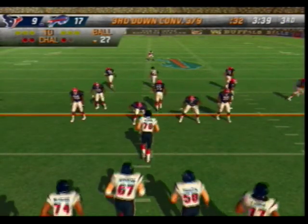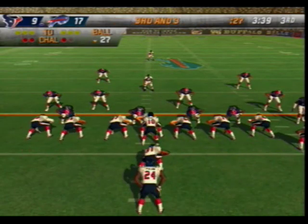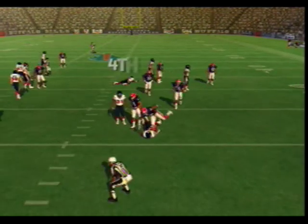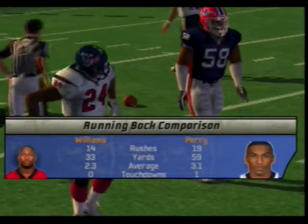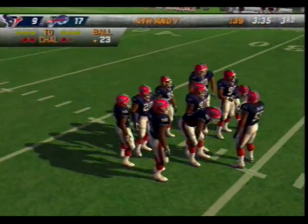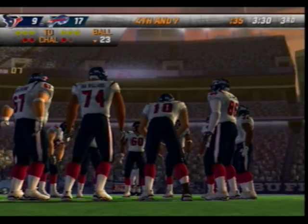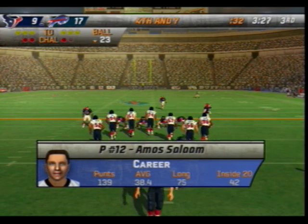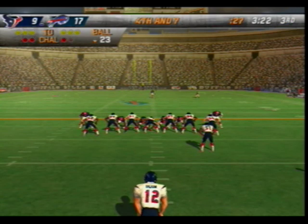Third and three. Ball on the 27-yard line. Buffalo lines up in a 4-3. Running right. Good play in the backfield by Carlos Dansby. They can't get the first down on that running play, and since they're not in field goal range, we should see the punt unit. Nothing happening on that drive, and they'll punt it away.